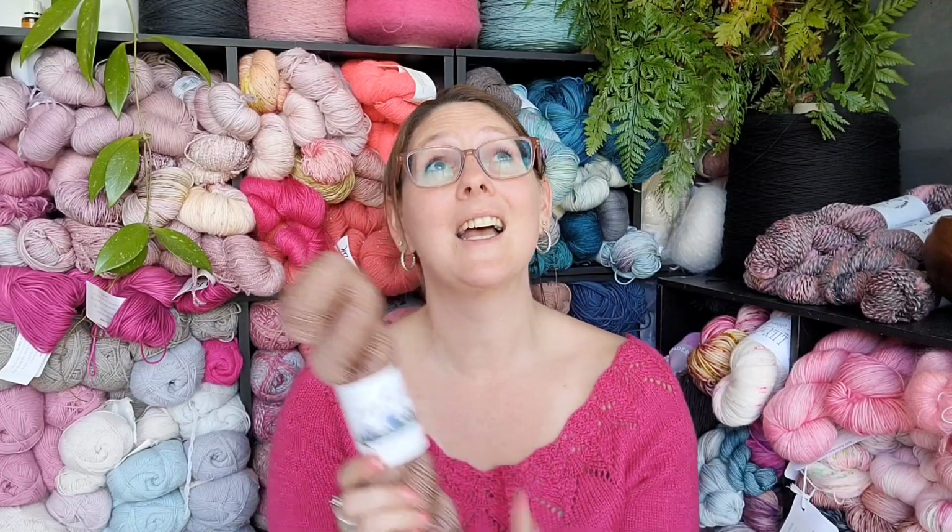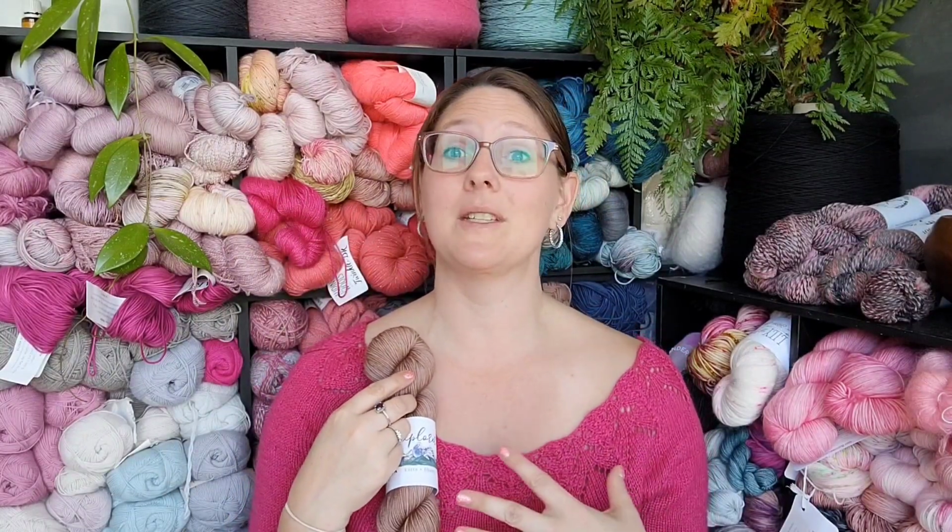No, sorry, this is 100 metres for 50 grams, so it was 200. I think it was like 180 metres. So it was a heavier DK, much heavier than this. So this I would love to make just a nice little tank, little ribbed tank.